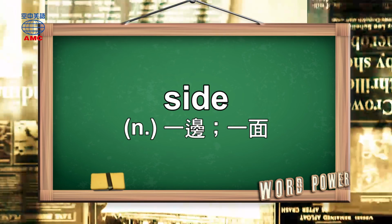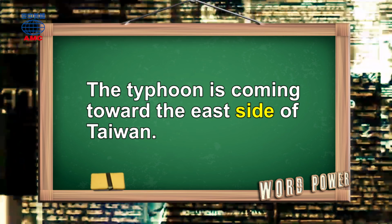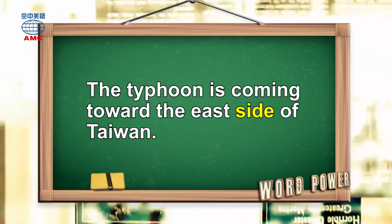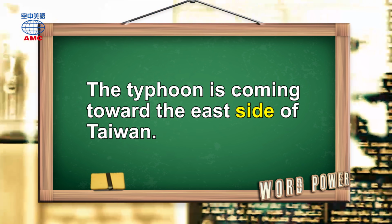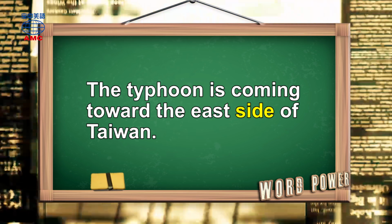Side. The typhoon is coming toward the east side of Taiwan.